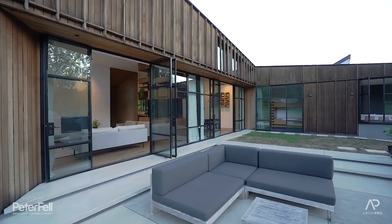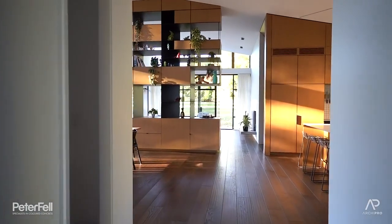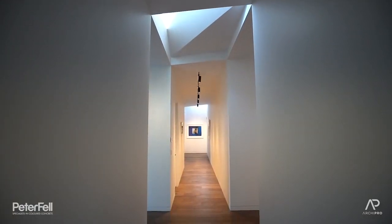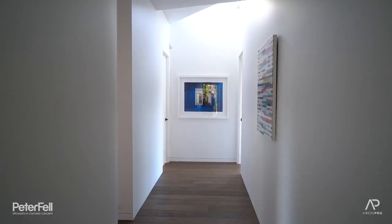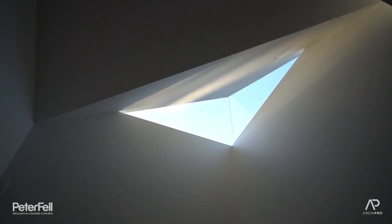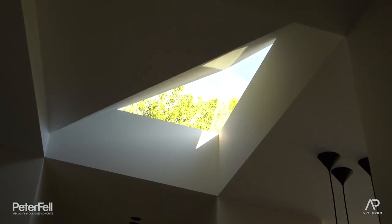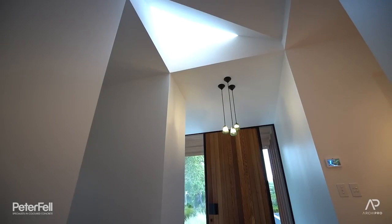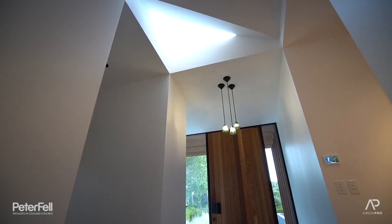Because of the depth of the plan, one of my favourite parts of the house is this hallway, which is completely internal. We wanted to punctuate it, and the skylights actually became intersections. As you have this quite orthogonal crisscrossing of the corridor and the entry, the skylights become points where there's a full stop.